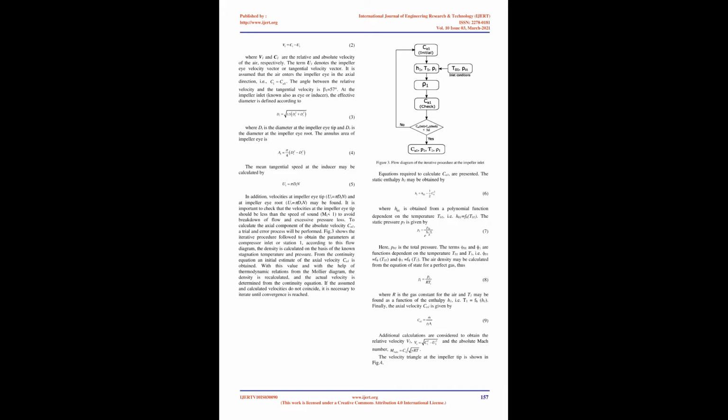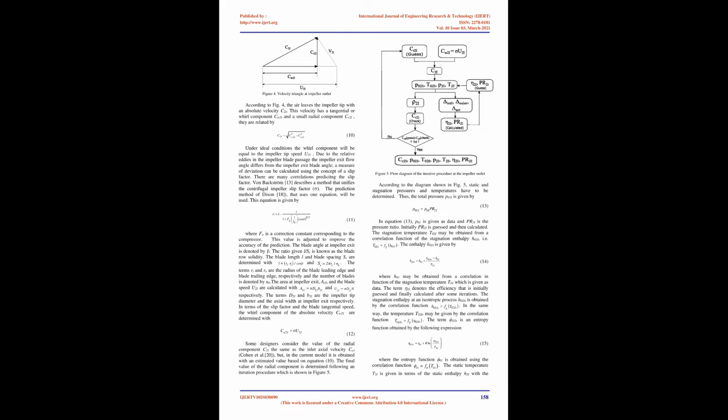In addition, the geometric data and input conditions published by Witkowski et al. are used. The first velocity triangle, depicted in Fig. 2, is calculated at the impeller inlet. According to this triangle, the relation between the velocity vectors is given by v1 = c1 - u1, equation 2, where v1 and c1 are the relative and absolute velocity of the air, respectively. The term u1 denotes the impeller I velocity vector or tangential velocity vector. It is assumed that the air enters the impeller I in the axial direction, i.e. c1 = ca1. The angle between the relative velocity and the tangential velocity is β1 = 57°.